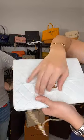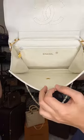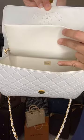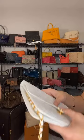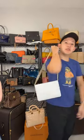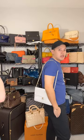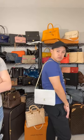For this one, on the snap, you have your Chanel CC logo right over there. The Chanel logo is on the inside, and the sticker is right there at the back. It's a very nice piece, gorgeous, gorgeous piece from Chanel. Yeah, it's really nice. Very good piece from Chanel for this one.